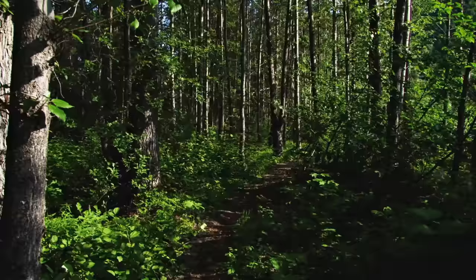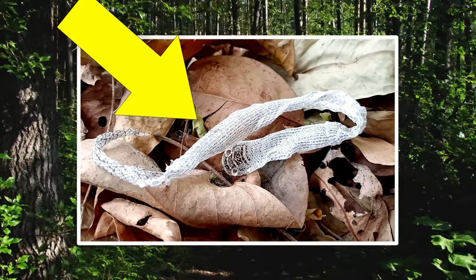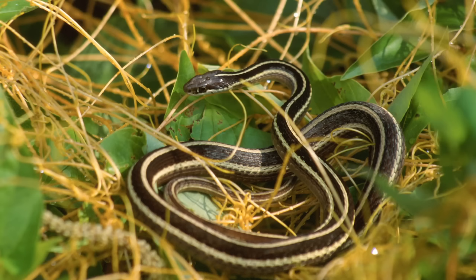Walking around in a forest, you might even find something like this. An entire skin left behind by a snake after it's shed. It's not common to see a wild snake in the act of shedding its skin. But people who have pet snakes have filmed lots of videos of this.